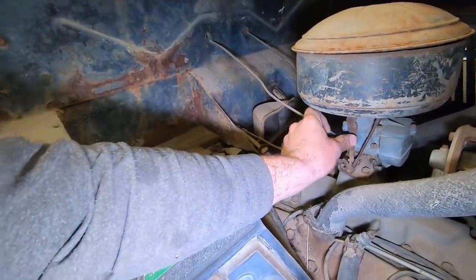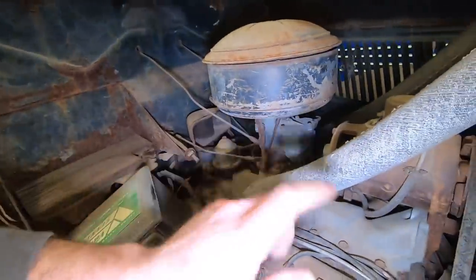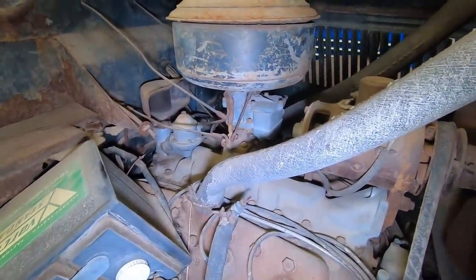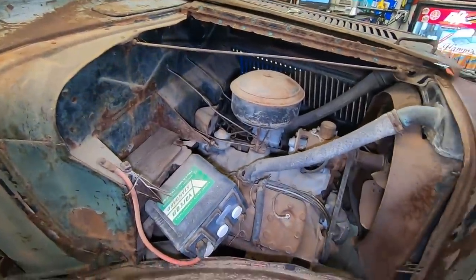No way that carburetor's loose. Not a chance. Aluminum intake. It's not an aftermarket one. They did use aluminum intakes for a handful of years. Yeah, not a ton to see under here.